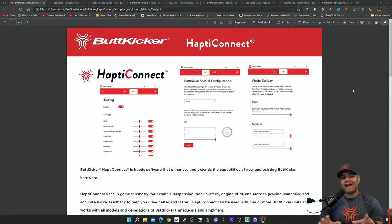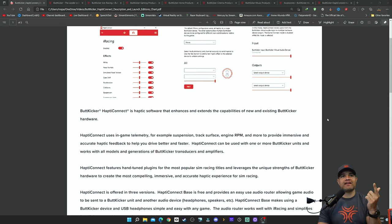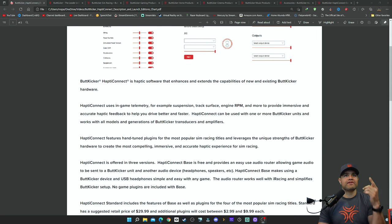Okay, guys, we want to talk about the Haptic Connect software. This is very important software that you want to use for the new digital amplifiers that come with the Gamer Plus and the Gamer Pro. This software gives you plugins that allow you to customize individual settings for your racing simulation games: the turning, gear shift, acceleration, engine, collision, suspension, all that stuff. You can toggle all of it to get the most feeling from real racing into the game. The software enhances and extends the capabilities of your hardware, allowing you to really customize all the settings for racing games.